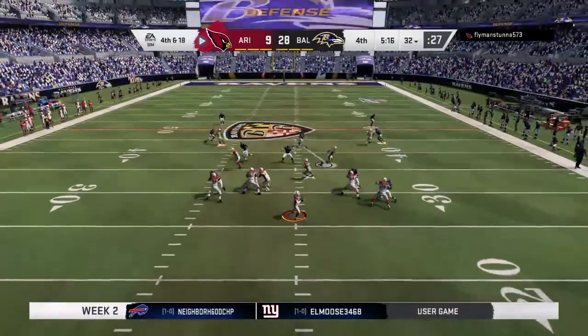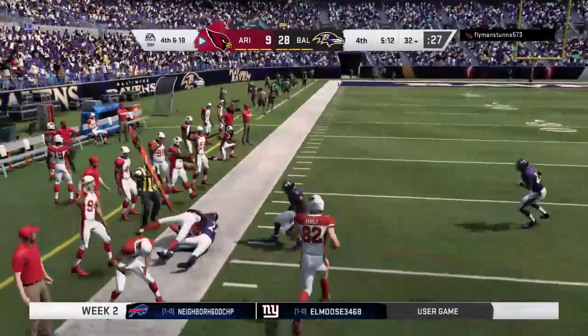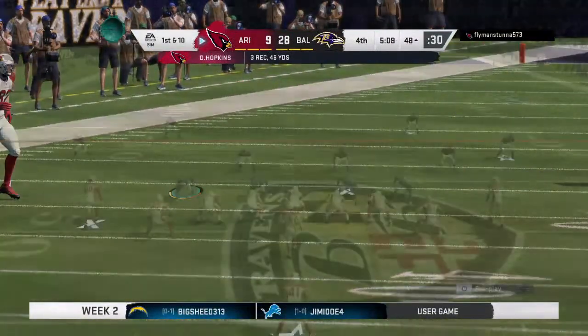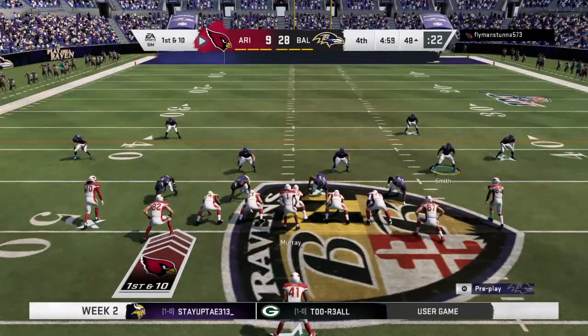They'll go on 4th down. Now Murray. He finds Hopkins, complete. No reason not to try it there, and they do indeed convert on 4th. 4th down, trailing in the 4th quarter. They felt compelled to go for it, and they got it.